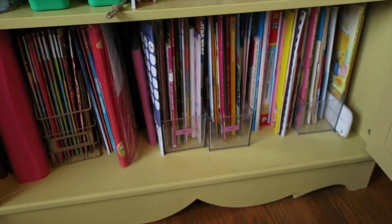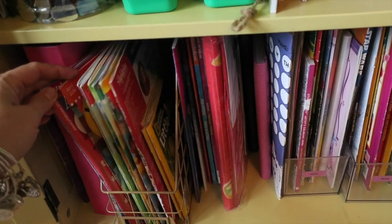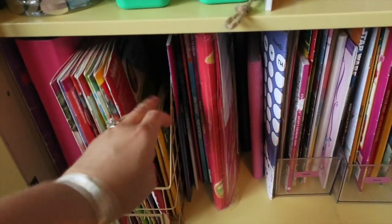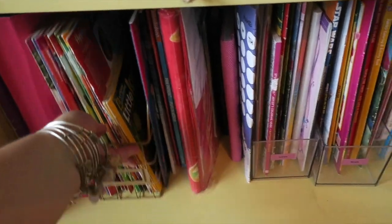Then down here at the bottom, this is pretty much how it was in the last video, so I won't talk about this too long. I did add this from the dollar section at Target, and this is housing all of our Highlights magazines, so they can easily pull this out and reference those and the National Geographic Little Kids.